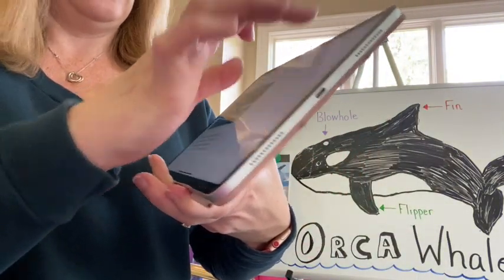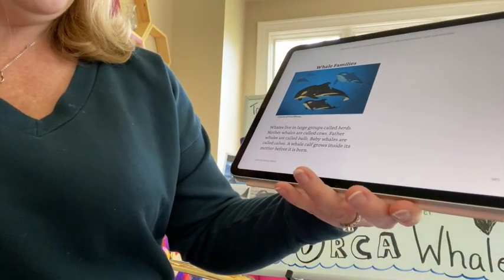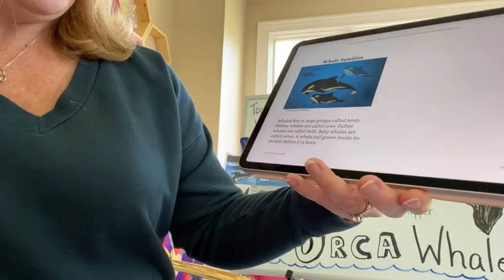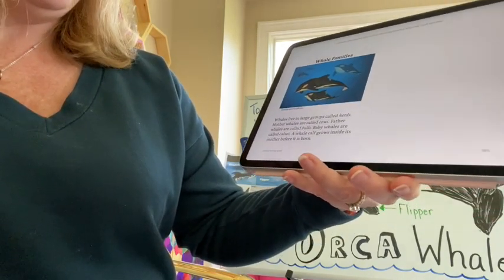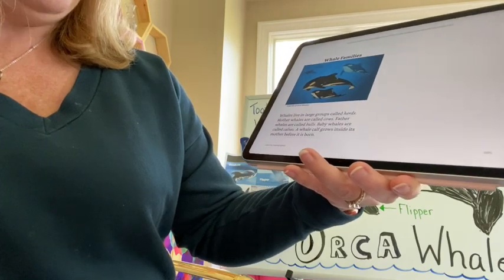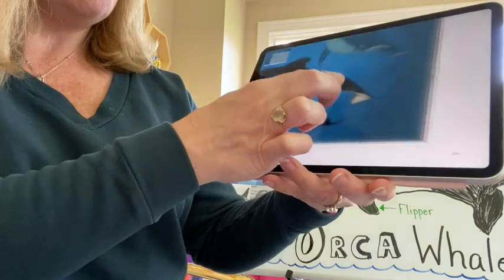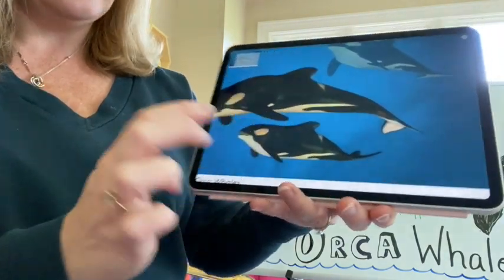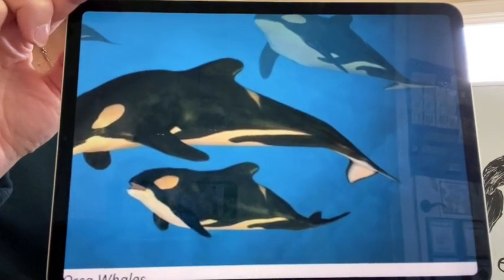Okay, here we go. Whales live in large groups called herds or pods. Mother whales are called cows. Father whales are called bulls. Baby whales are called calves. A whale calf grows inside its mother before it's born. And there you can see the orcas. There they are. Beautiful, aren't they?